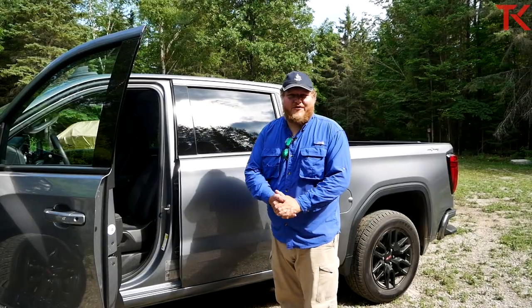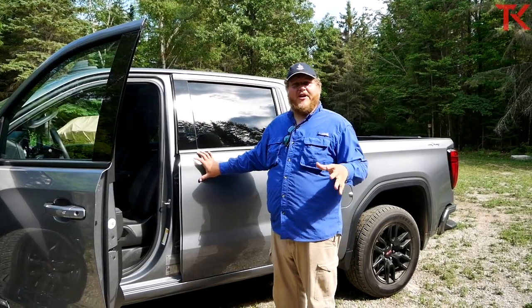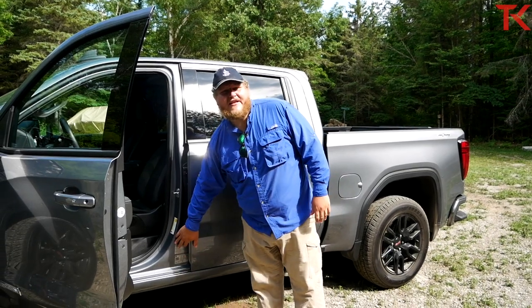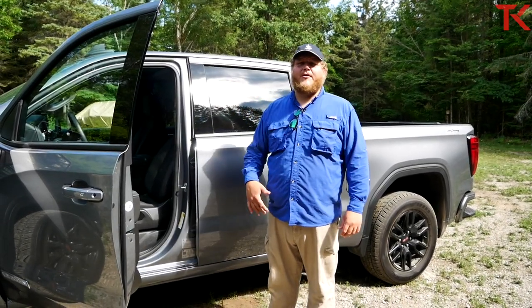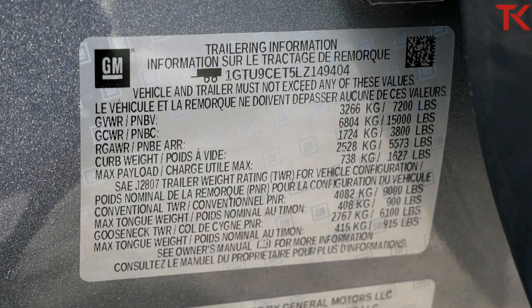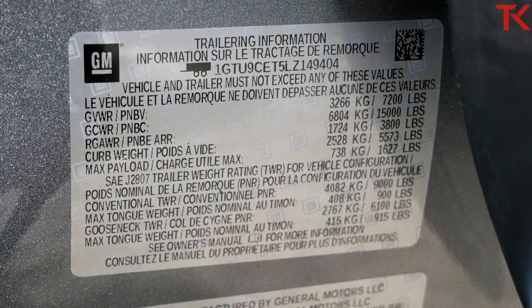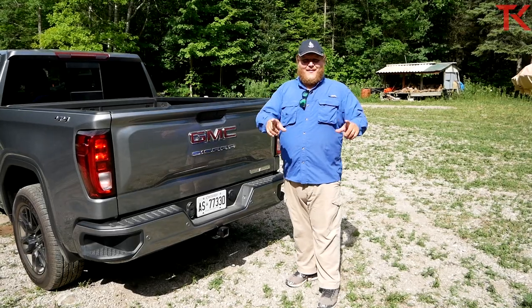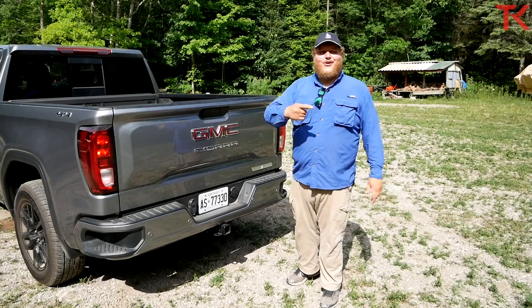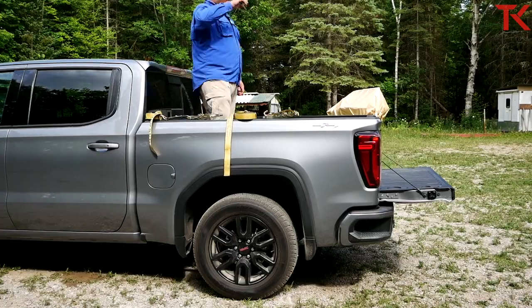What are the numbers on this truck? Well, General Motors is still the only company to offer this really convenient towing sticker down here. It offers all of your most important numbers. So you can see it here. Payload on this truck, 1,627, and a max tow rating of 9,000 pounds. Now it is time to load up this bed, and I can show you exactly how those tie downs work.